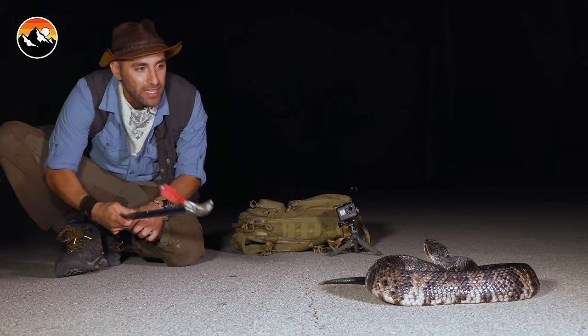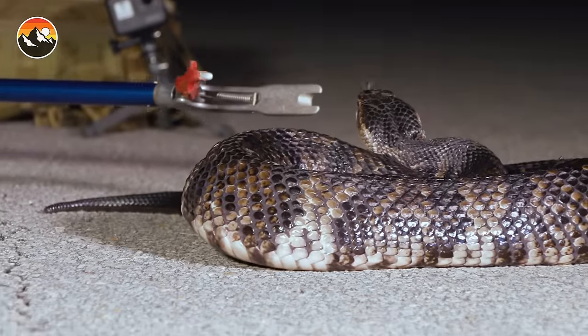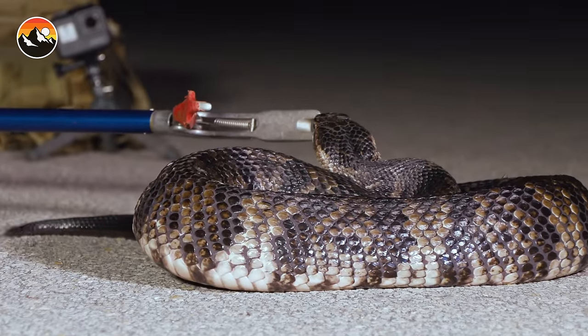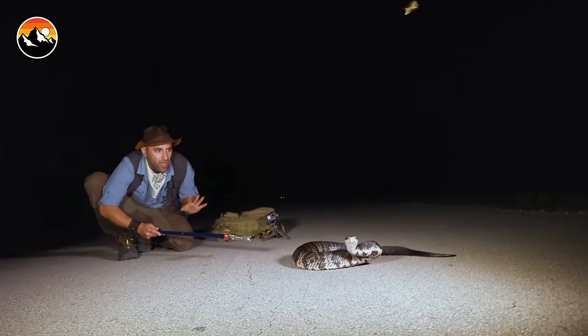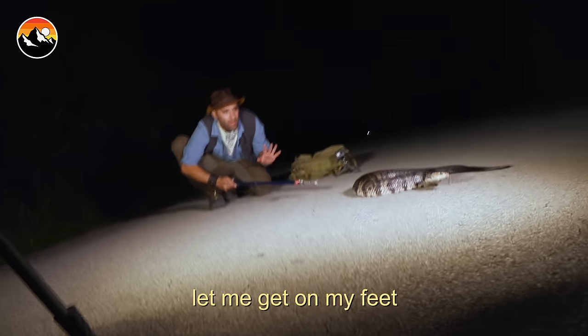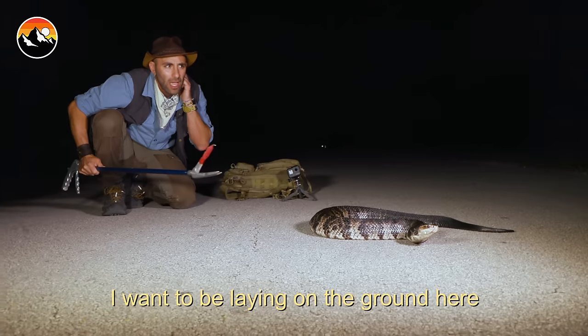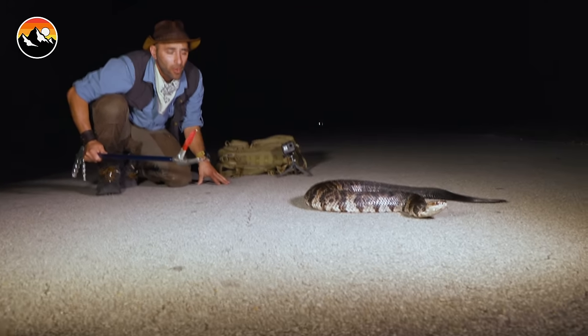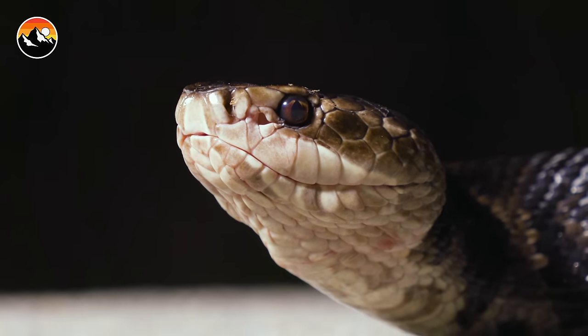One way to easily identify a moccasin when it's fully adult like this, look at the banding right on the side of the face. Mario, see if you can zoom in on that there. Oh, wow, just bit the tongs. Did you see that? Completely spun its body around. Go ahead and zoom in there. Get a good shot. Let me get on my feet. He's a little closer than I'd be when laying on the ground. Now, if the snake does decide to take off, Mario, Mark, you both just get up and I'll get a hold of it with the tongs or get in front of it.